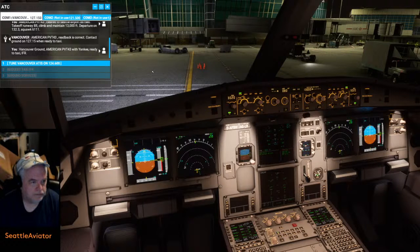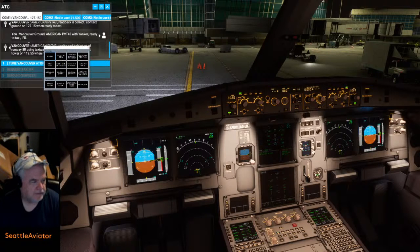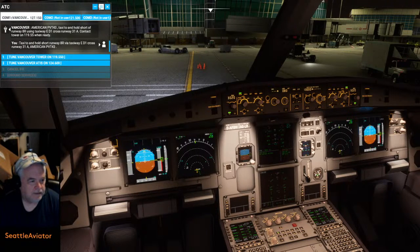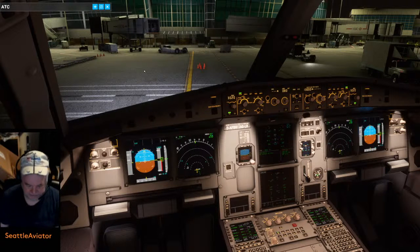Cabin lights will now be turned off. Reading light buttons are located above your seat. Thank you for your attention. American Papa Victor Tango 43, taxi to and hold short of runway 8 right using taxiway Echo, Delta 1, cross runway 31 Alpha. Cabin crew, arm slides and cross check. 11.55 when ready. Taxi to and hold short runway 8 right via taxiway Echo, Delta 1, cross runway 31 Alpha, American Papa Victor Tango 43.